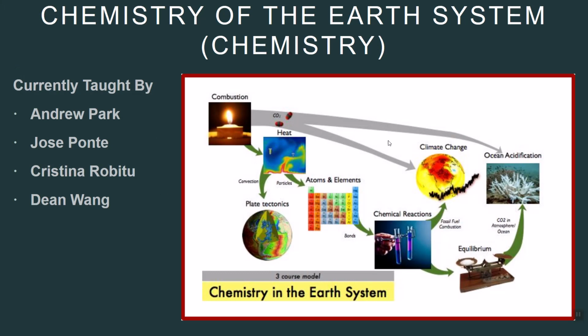So here is the course sequence for the Chemistry of the Earth. This is the 3-course model, as I said, that NGSS supported. So we have combustion and heat, plate tectonics, atoms and elements, chemical reactions, climate change, ocean acidification, and equilibrium. So all of these things are part of the Chemistry of the Earth System and part of the 3-course model.